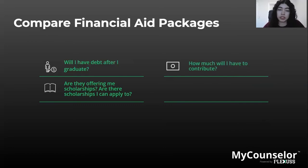How much will I have to contribute? On the FAFSA, there is an acronym called the EFC, which stands for the expected family contribution. That is, how much you will have to contribute towards your studies. A lot of universities base your financial aid packages on that number and a bunch of other things that you put in the FAFSA. So it is important to consider how much you will have to contribute and if they are offering you any extra help besides that.